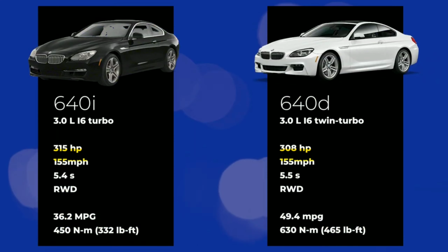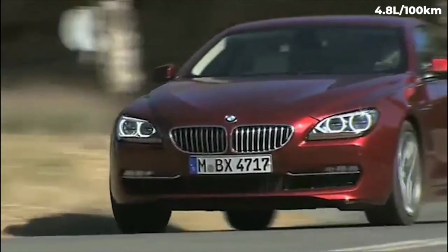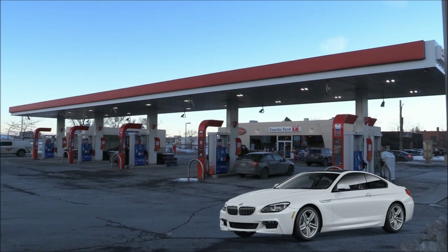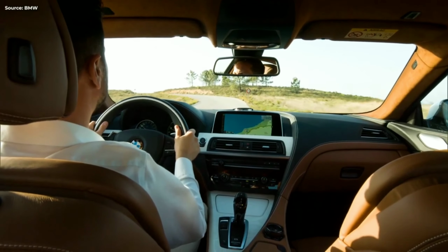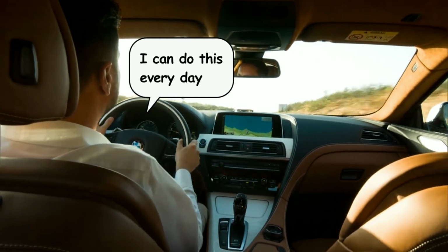It makes the same power, same top speed, sprints to 60 in about the same time, spins the rear wheels when happy, but it has a couple of advantages too, like the fuel efficiency. 49 mpg on the highway and 36 in the city means you'll be visiting the gas station far less often, and that means more money saved on fuel and fewer interruptions on a Grand Tour. It makes it a good daily driver too.